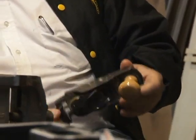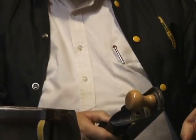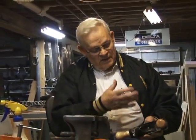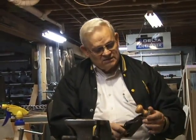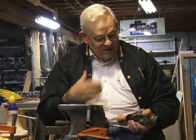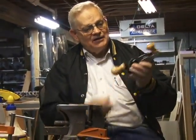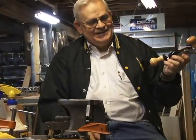The interesting thing there, what you have is a Veritas block plane. As a side note, these are made in Canada, but not entirely. Many of the castings, and possibly even this one that I hold in my hand, were made right here in LaPorte, Indiana. There's a foundry company here that makes a portion of the rough castings, and they ship them to Lee Valley, Robin Lee is the guy's name, and they finish them up in Canada. So this tool, even though it came from Canada to me, might have gone from here to Canada in the first place, and now back again.